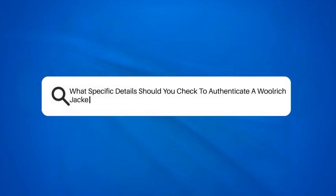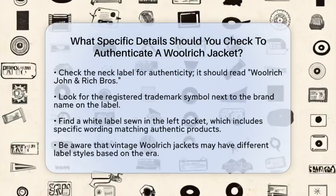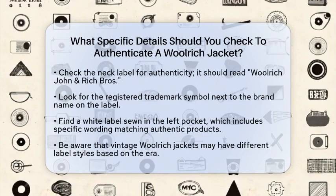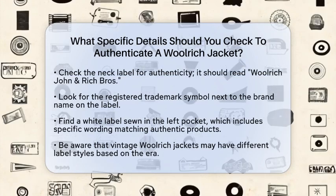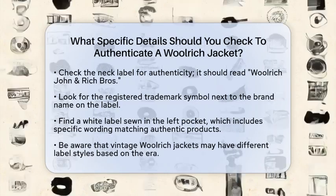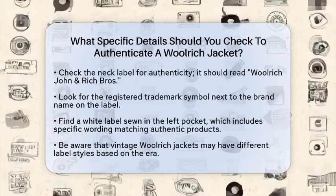What specific details should you check to authenticate a Woolrich jacket? If you are curious about how to tell if a Woolrich jacket is the real deal, you are in the right place. Authenticating these jackets can be a fun journey into vintage clothing. Let's break down the specific details you should check.